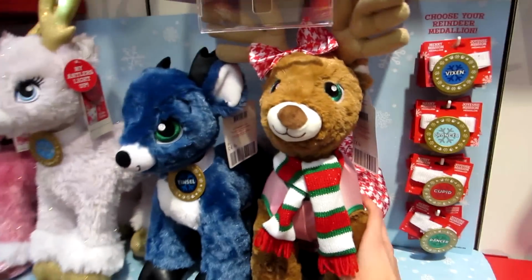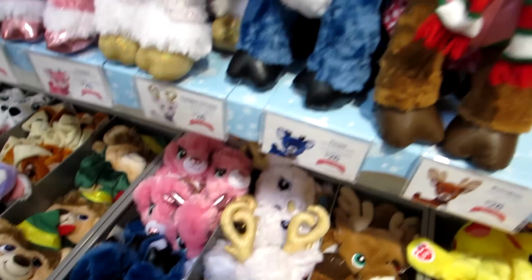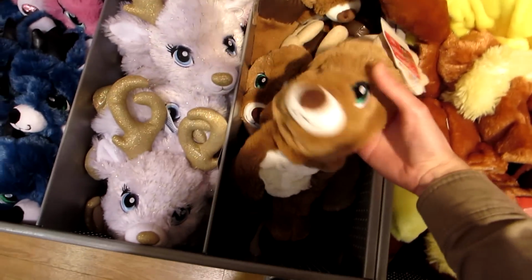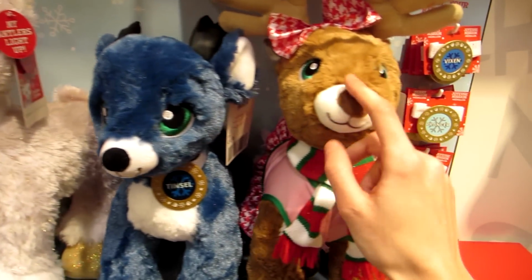Okay, I've finally come to build this deer, this brown one. So let's see. There's still Pikachu and Eevee here. But I really like this blue one as well, and the white one comes in third, but I'm definitely getting the brown one.